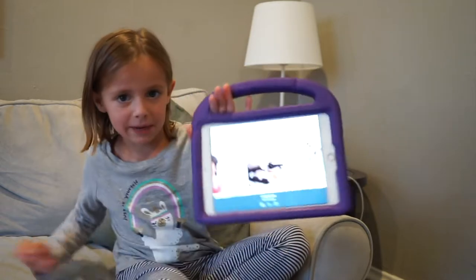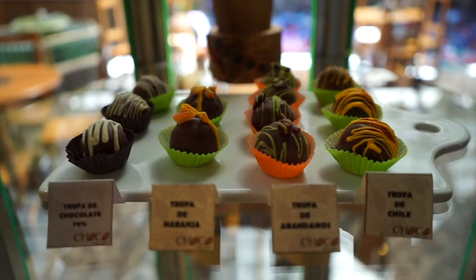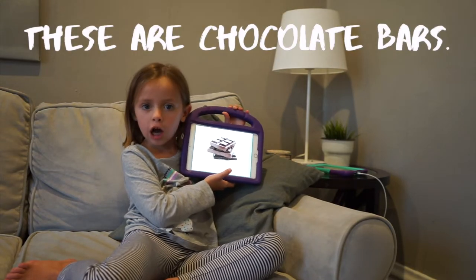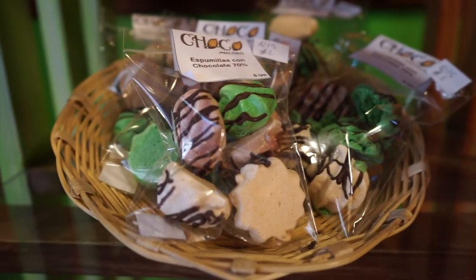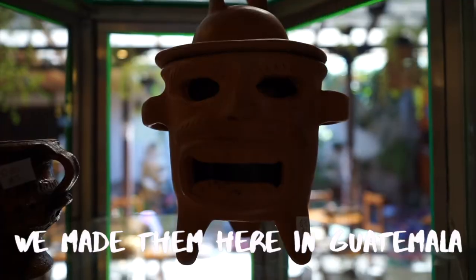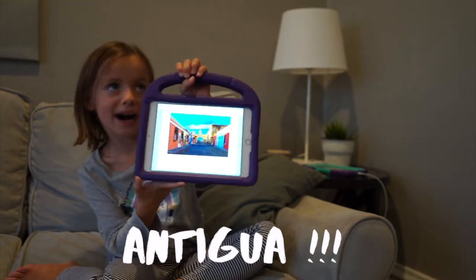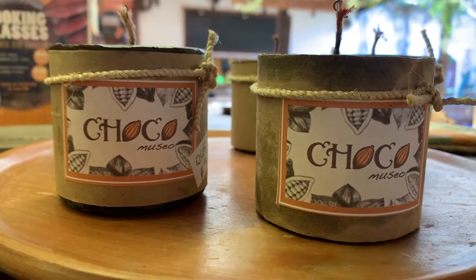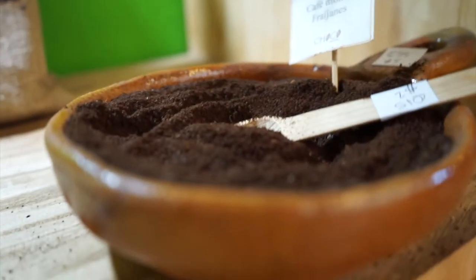Chocolate in Guatemala. We're gonna make our own chocolate at the chocolate factory right now. These are chocolate bars. So we're in the Choco Museum in Antigua. We made them here in Guatemala. Guatemala was the first place where the chocolate bar was ever made. They're a huge producer of chocolate and coffee for that matter.